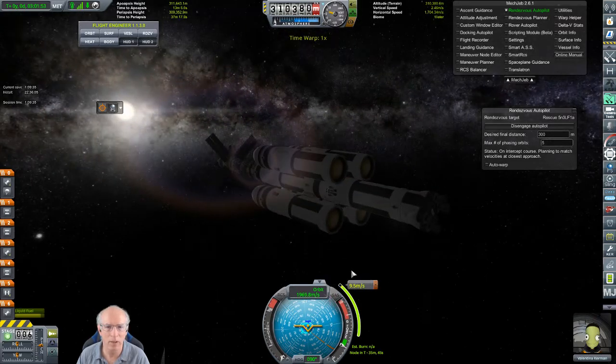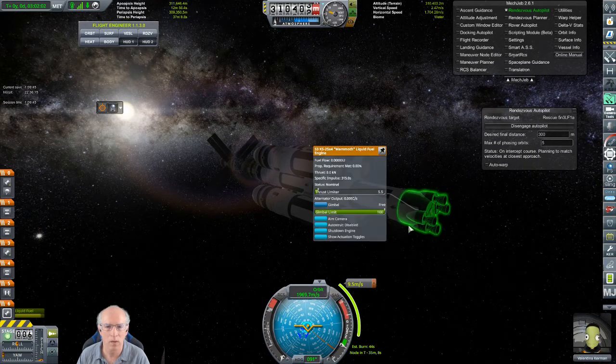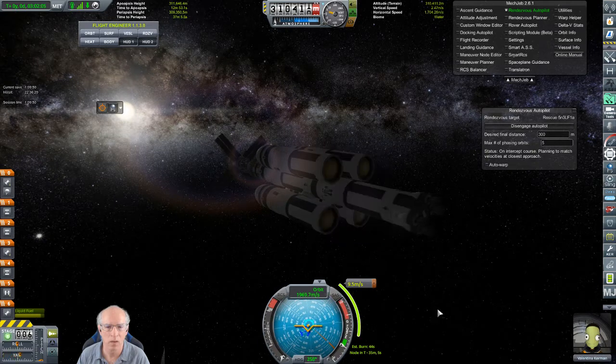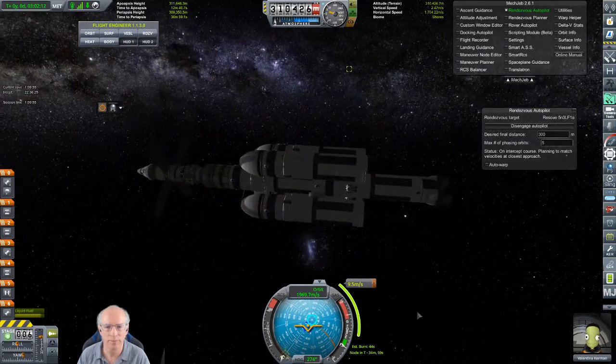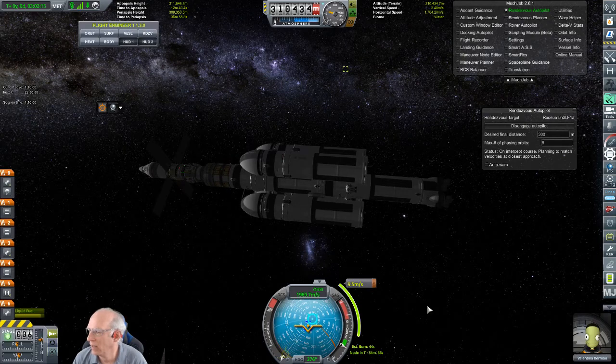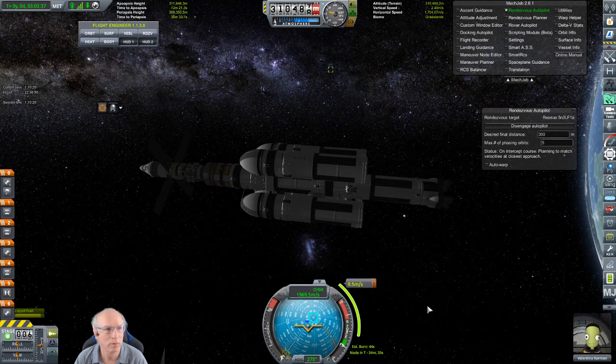Going on. Now I've lost everything. Okay. There we go. Well, what was very interesting, Black Knight, is that I was able to target the other one, which I had undocked from, and it was about 200 meters away, but we'll see.